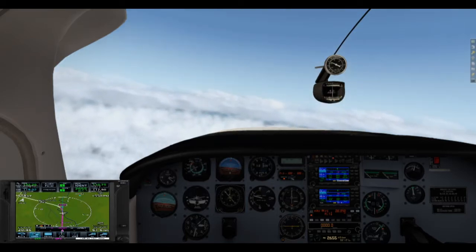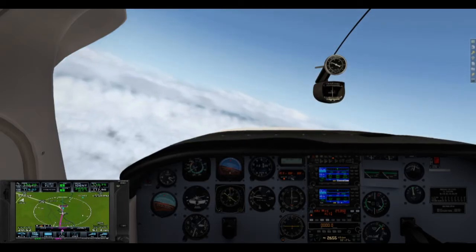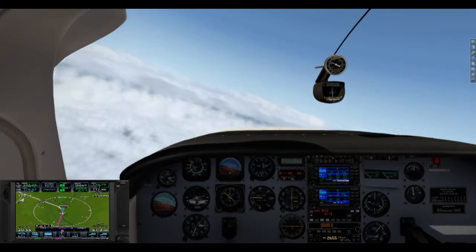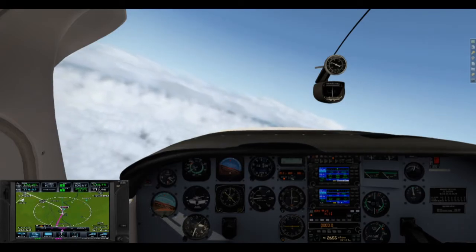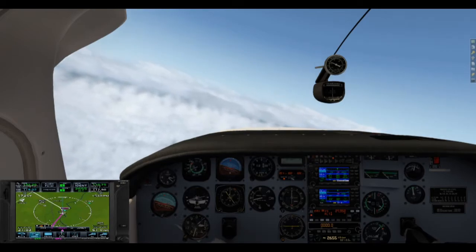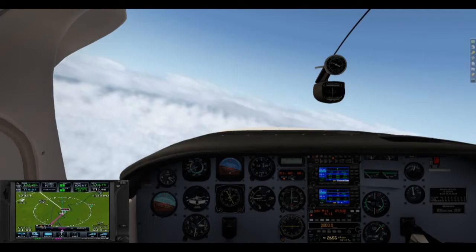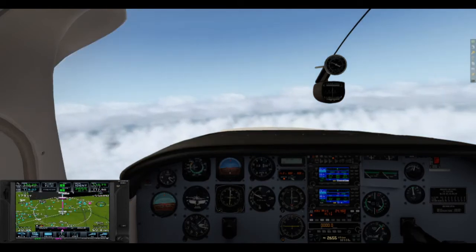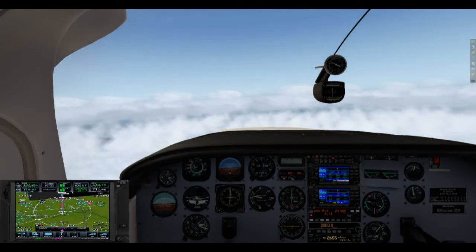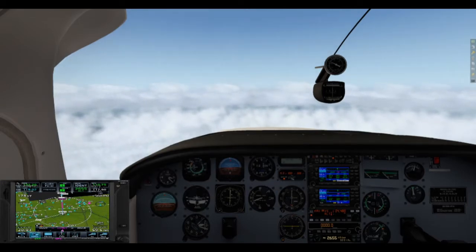Plane is trying to climb instead of descend. What's going on? Adjust the vertical speed there. Okay, now it seems to be descending. So the autopilot altitude doesn't do a very good job in this plane. We're just going to have to push the nose down.